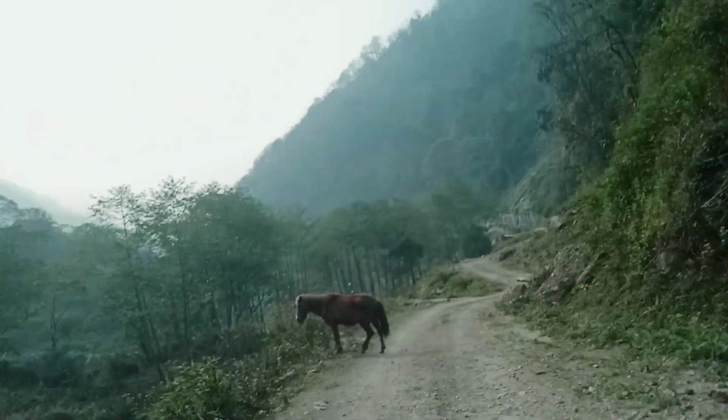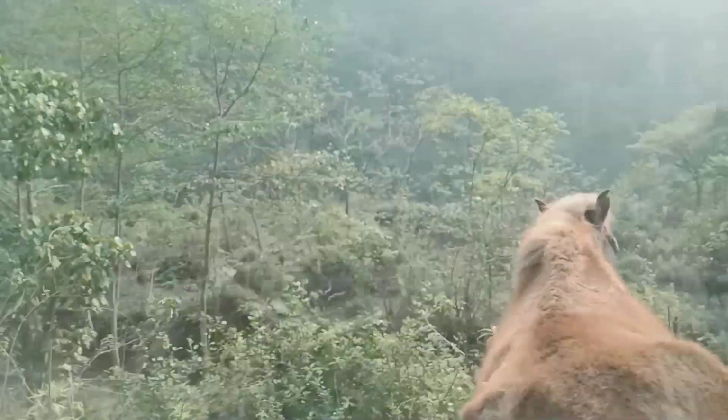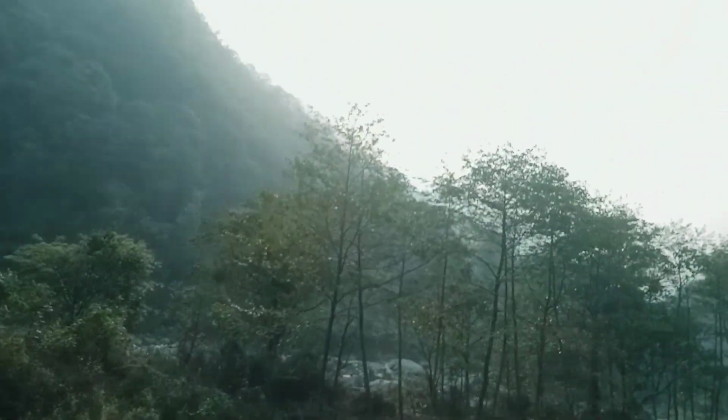We are now going to Labdang. First, we'll reach Darap. There, we're going to have breakfast, most probably. We have a horse, and down there is another horse, and there are more horses.